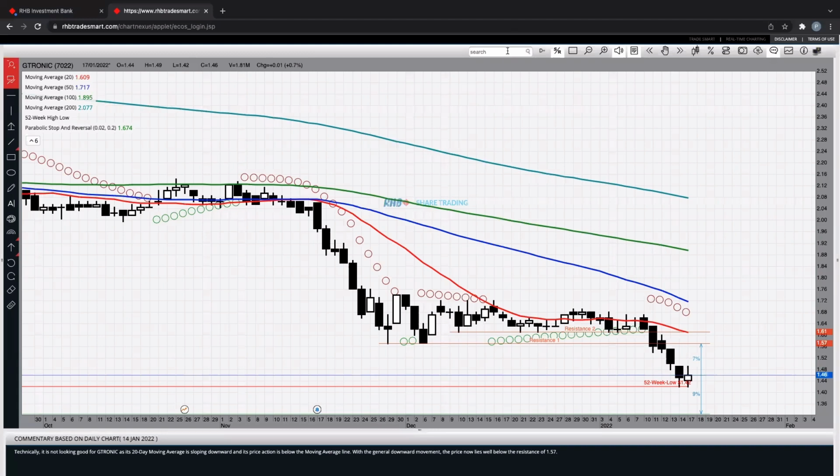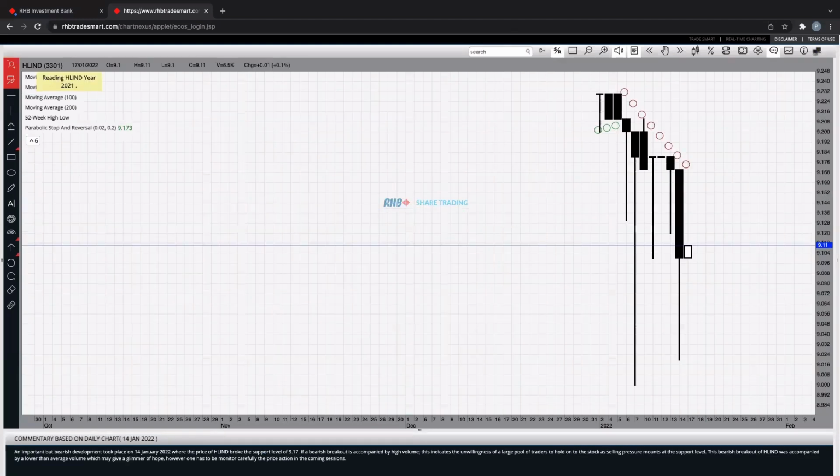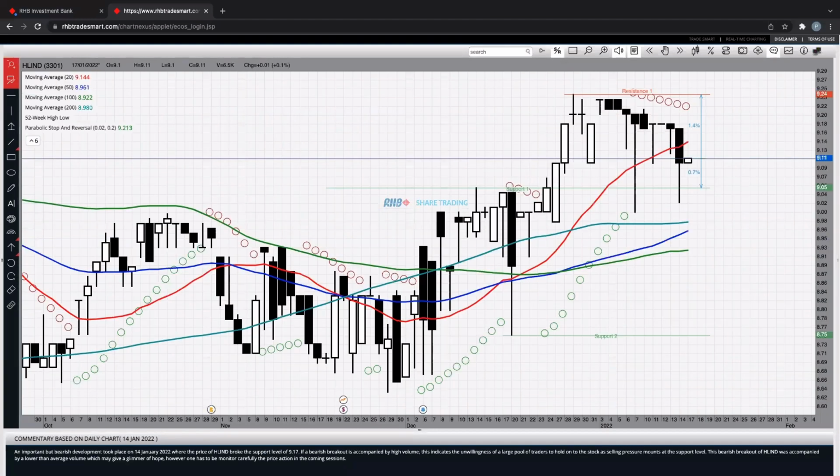The other one, home loan industry. Home loan industry bullish. Currently a bit of reversal, supported, but very choppy, very hard to do swing trade for this kind of counter. For long term, if you're bullish on this, if yesterday, last trading day, you bought at this level, it's quite good for the longer term.